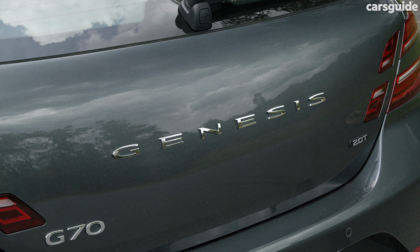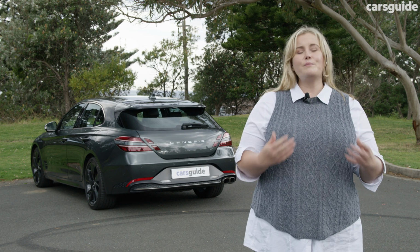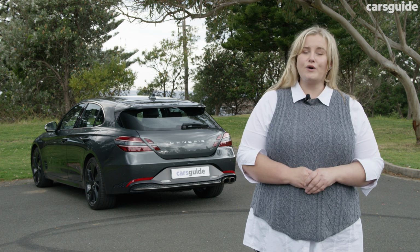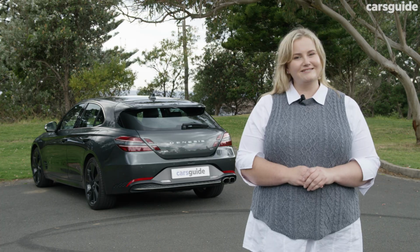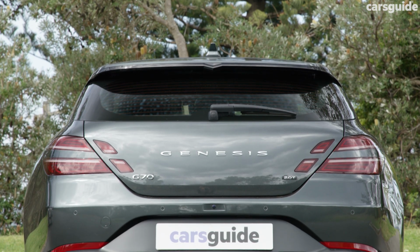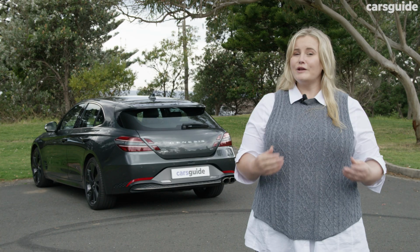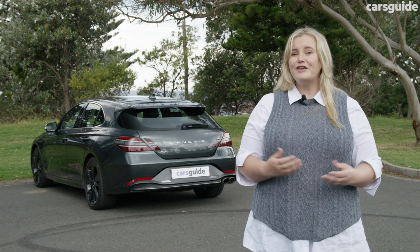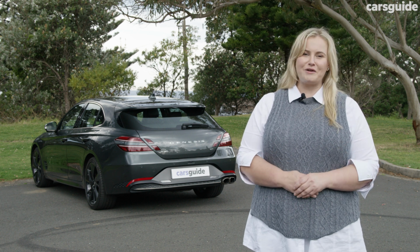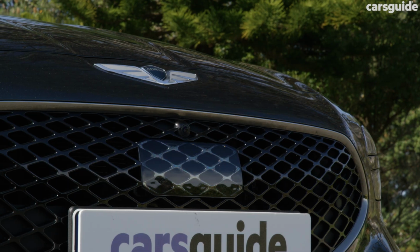There are lots of safety features for the G70, and I really like the blind spot view monitor, which pops a video feed of the blind spot onto your instrument panel. I think it's a really handy feature for the city. This has a maximum 5-star ANCAP safety rating from testing done in 2018. It also has 8 airbags, including the newer front center airbag. The full safety specs are in my detailed written review at carsguide.com.au if you want more info.